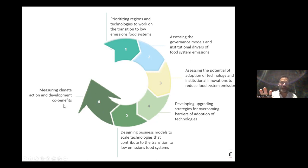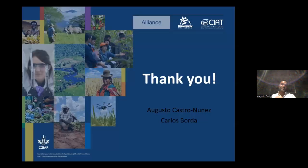And finally, step six, that was mentioned by Stefan and Miguel. Measuring not only carbon benefits, but also co-benefits like water, biodiversity, etc. And something very important to measure: no matter how good intentions we might have, we can have undesirable effects, and we have to prevent that. So we are sure that we are not harming instead of benefiting. Thank you, Carlos. My presentation is ended.